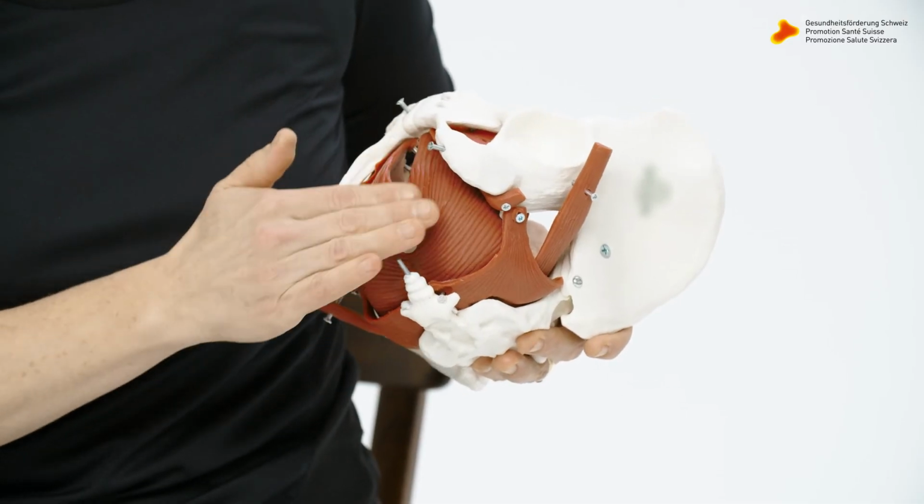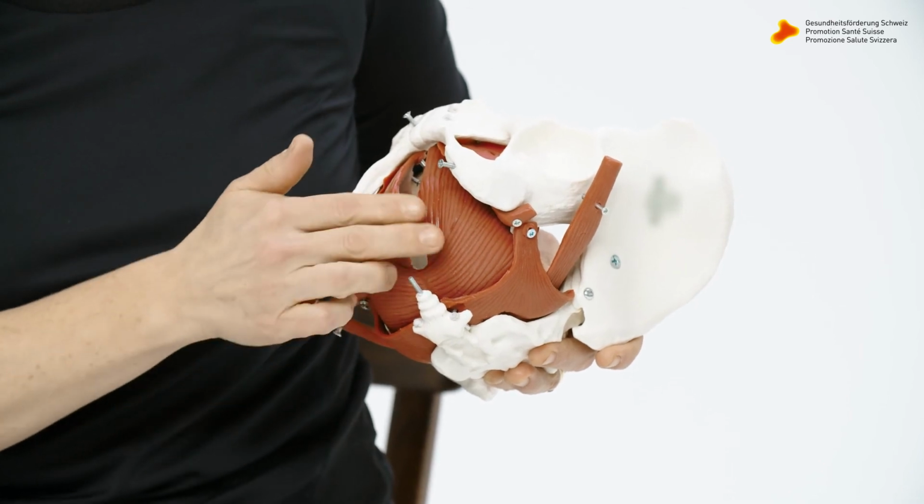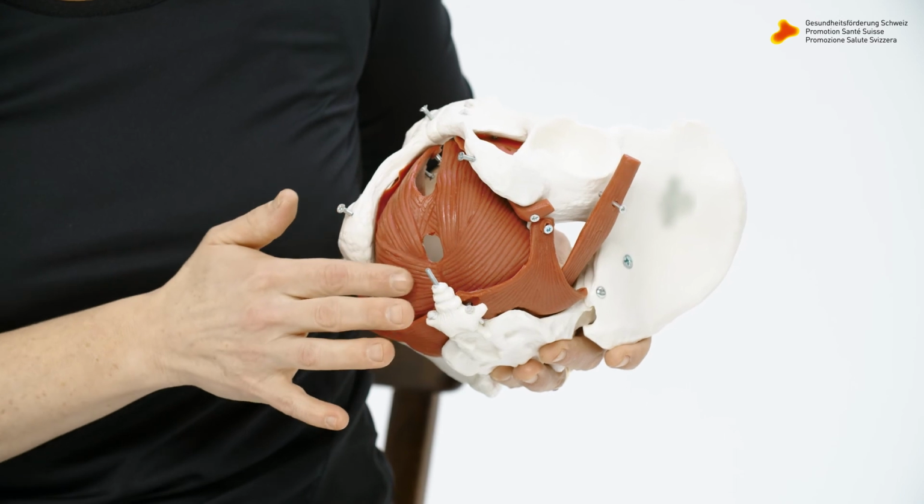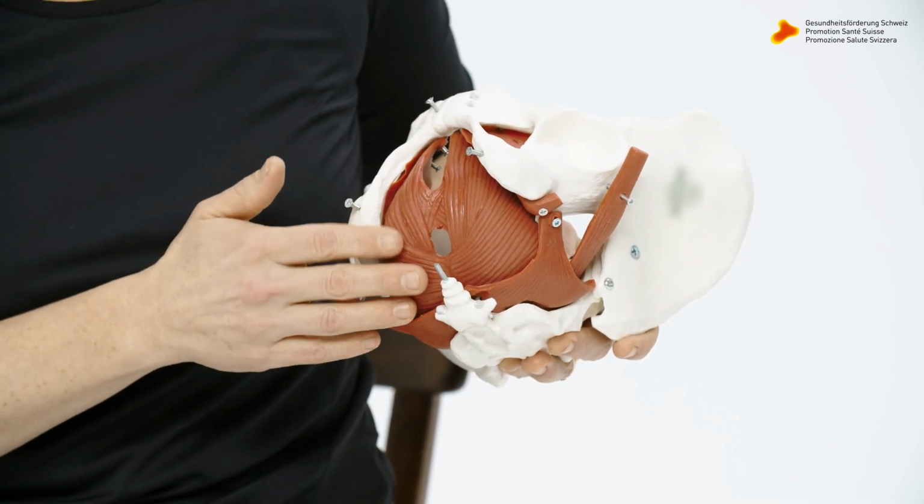The deeper layer is the strongest layer of muscles in the pelvic floor. This layer of muscles is shaped like a fan and consists of 3 loops of muscle. The layer supports the organs and keeps them in place.